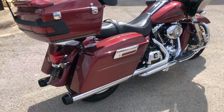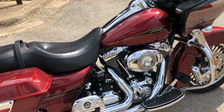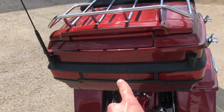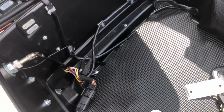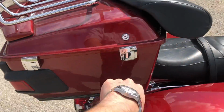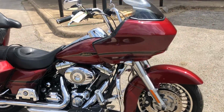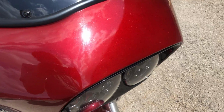Reinhardt True Duals with the high flow breather, the full Harley-Davidson Stage 1. Rack on the tour pack. It is also lighted, as you see there. All the disconnect stuff, antenna and whatnot. Pretty clean little ride. I dig it. Paint really looks killer in the sunlight.